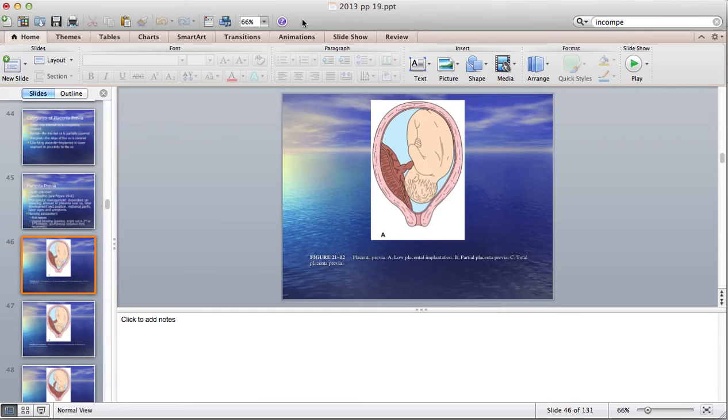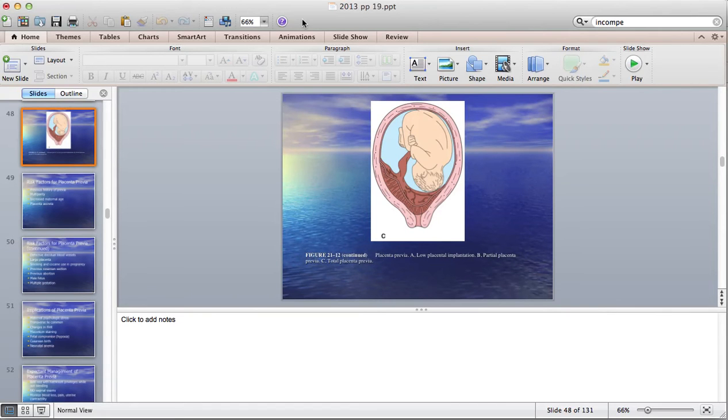So the baby cannot come out vaginally. You see that? Because right here is covering the baby's exit. So complete previa is that the placenta is totally covering the os, so that the baby cannot come out. What they'll do is schedule a cesarean section, okay? And this way, the woman won't go into labor, and the labor causes a bleed. And as I said, the baby's not able to get out that way.